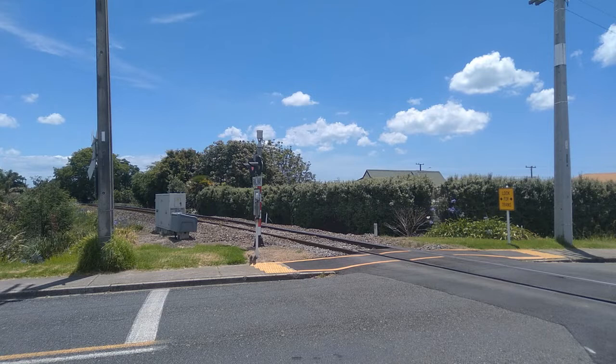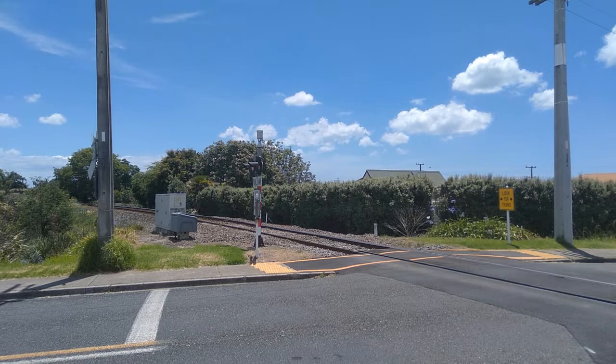And coming in at 1:24 PM, here is the second of 2 trains that I filmed today. This is MP5, a southbound Metroport, with DL 9020 leading the charge.